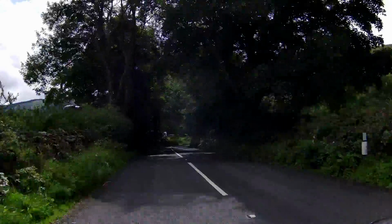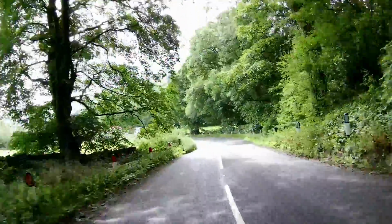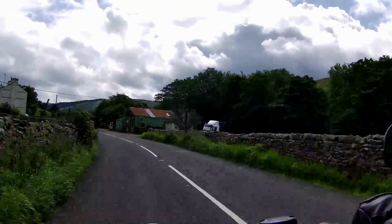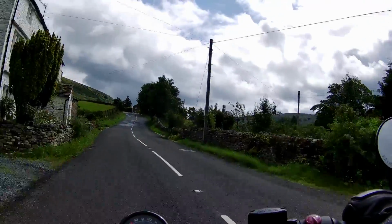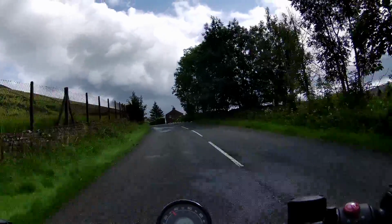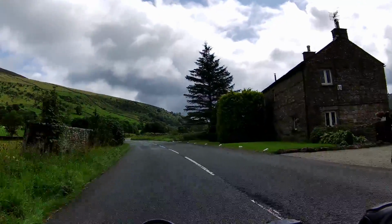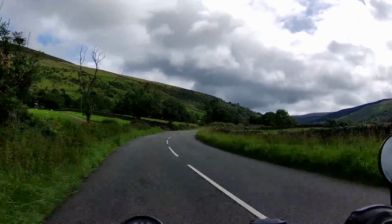I was interested to watch Exeter Rider a few days ago. He's got a Royal Enfield Meteor on long-term loan. Three weeks he's got it, and it'd be interesting to see his final conclusions. I think so far he's found that he's quite enjoyed riding it. He likes the engine and the look of the machine, but mentioned that perhaps the riding position sends shocks up your spine.